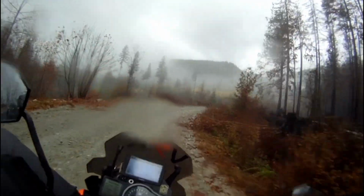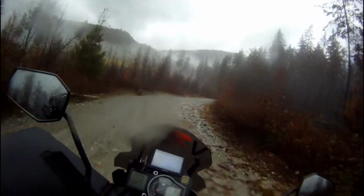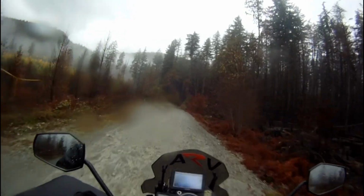And don't be scared to go winter camping, even if it's a little bit wet. It's a lot of fun, and it makes for a great adventure.